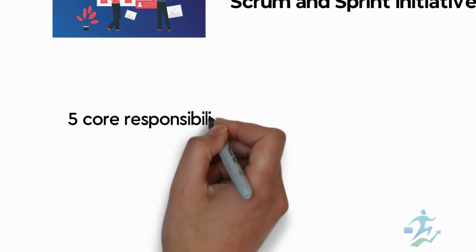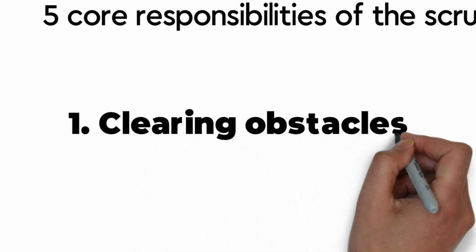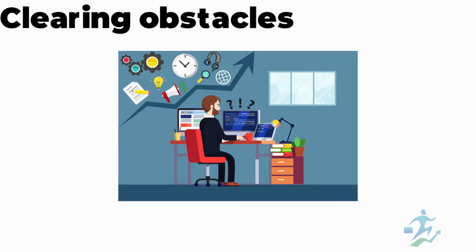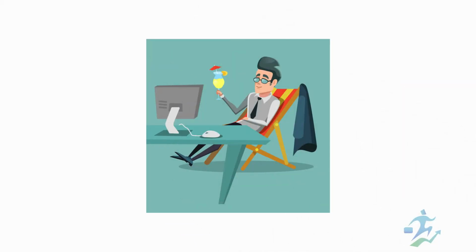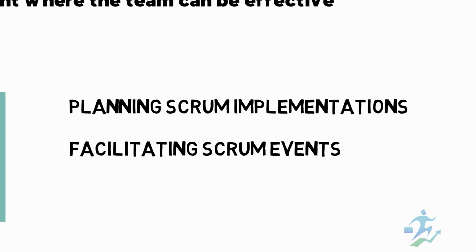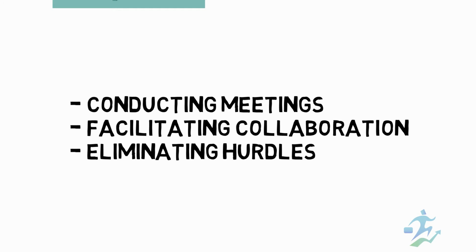The 5 core responsibilities of the Scrum Master role include number 1. Clearing obstacles. The Scrum Master is someone that can address distractions, disruptions, and obstacles so that the remainder of the team is free to focus on the work of producing output that will generate the desired outcome. Number 2. Establishing an environment where the team can be effective. Helping the development team to create high-value products. Planning Scrum implementations within the organization and facilitating Scrum events as requested or needed are also part of what the Scrum Master does. They also engage in administrative tasks such as conducting meetings, facilitating collaboration, and eliminating hurdles which are affecting the project progress. These all fall within the responsibilities of the Scrum Master.